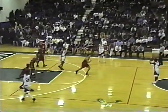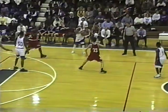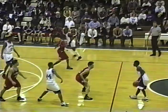Ball comes to Green. Green back to Jenkins. Guest coming out to play him. Ball in the hands of Joe Green. Green looks cross court, finds Thompson. They don't have to take the shot. They've milked it this long. Keep it this long. Cross to Green. Green to Jenkins. Over to Green. Green to Jenkins. Guest coming out. But Jenkins in safety territory. There goes Jenkins with a dribble.